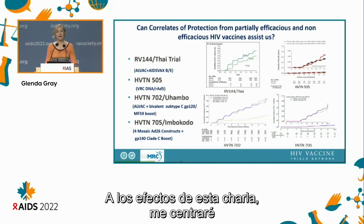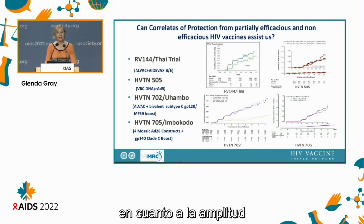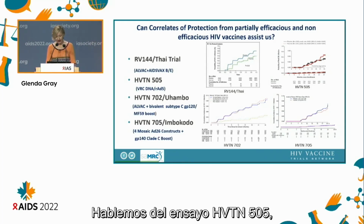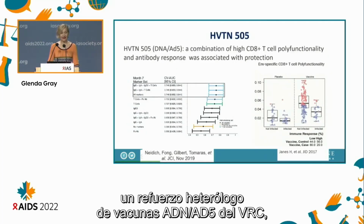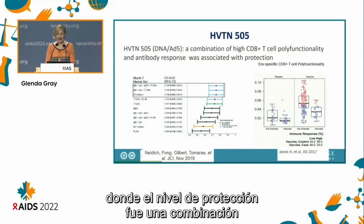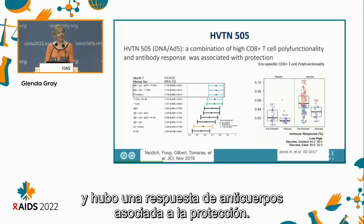And for the purpose of this talk, I will focus mainly on the interplay between CD4 and CD8 T cell responses in relationship to both the breadth and magnitude of V1V2 antibody responses. So moving forward, looking at HV10505, which was a VRC DNA Ad5 heterologous prime boost, the correlates of protection were a combination of high CD8 T cell polyfunctionality and an antibody response which was associated with protection.